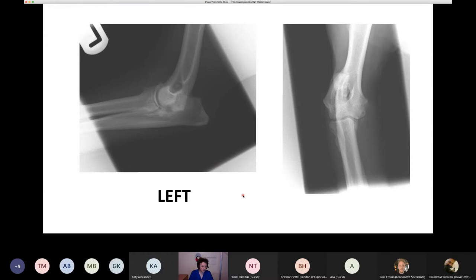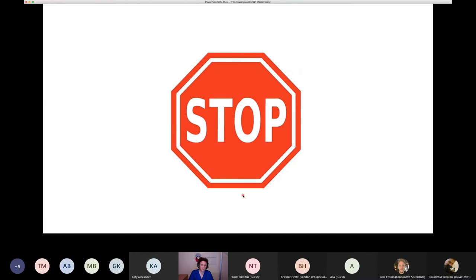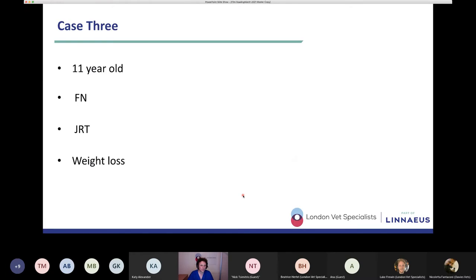If not, we will move on to case number three. Let's skip that one. Which is an 11-year-old female neutered Jack Russell Terrier that's presented with a little bit of weight loss. So it's an elderly dog, really non-specific clinical signs. Just lost a little bit of weight.